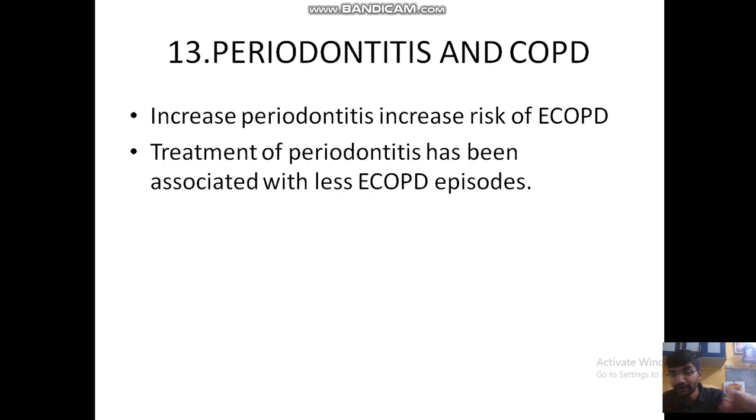Periodontitis and COPD, an important comorbidity. It is in the COPD and comorbidities chapter. What they say is that periodontitis increases the risk of acute exacerbation of COPD, and if the periodontitis is treated, there is a lesser risk of acute exacerbation of COPD. They have gone through a number of articles, and they have proposed this link between periodontitis and COPD.